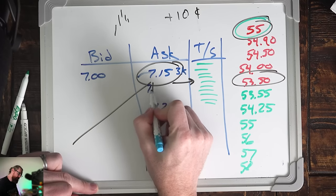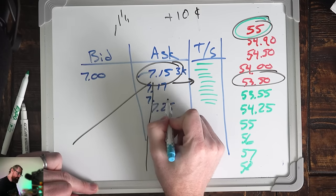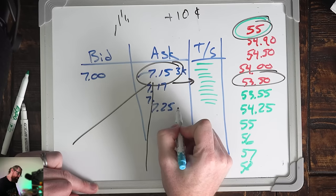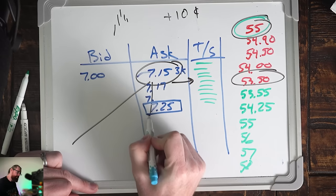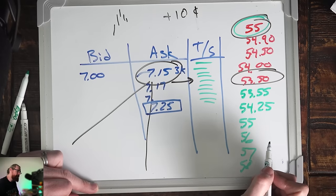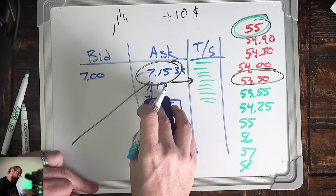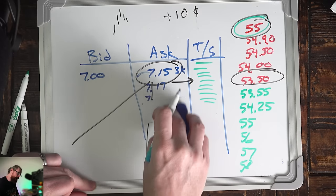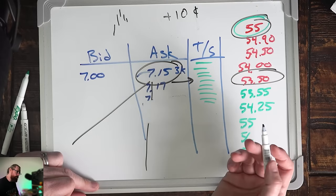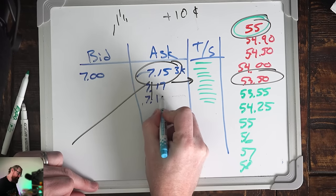And then I'll buy the ones at 7.17. And I'll buy the ones at 7.19 and 7.24. But if I can't fill my full order up to 7.25, I'm not going to allow it to fill any higher than that. Let's just say there was only 5,000 shares of sell orders between $7 and $8.